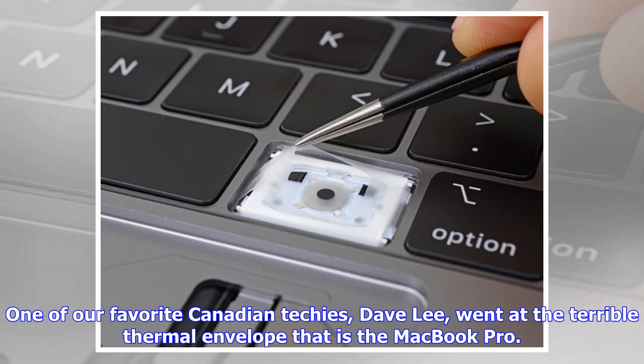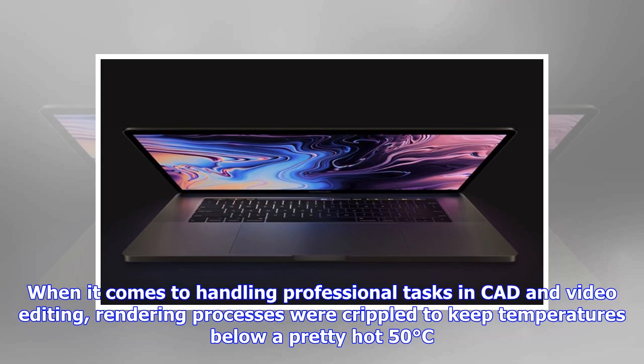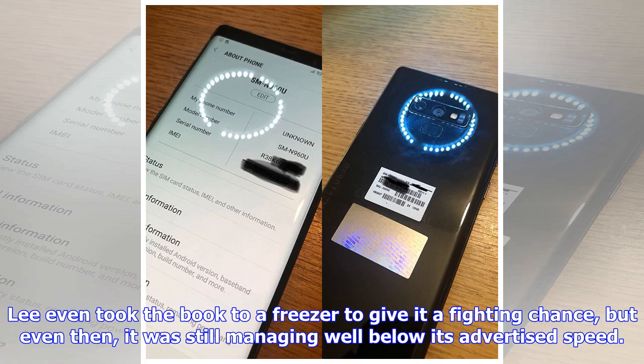Then came this. One of our favorite Canadian techies, Dave Lee, went at the terrible thermal envelope that is the MacBook Pro. When it comes to handling professional tasks in CAD and video editing, rendering processes were crippled to keep temperatures below a pretty hot 50 degrees Celsius. Lee even took the book to a freezer to give it a fighting chance, but even then, it was still managing well below its advertised speed.